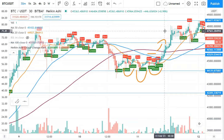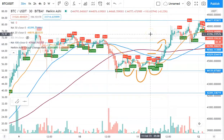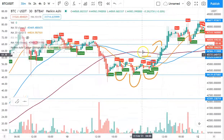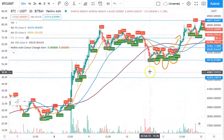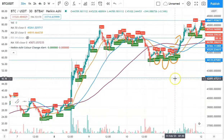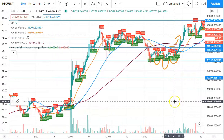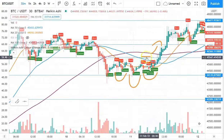So three keys for this include being patient and letting the play run. So even if it dips down to the 47k level, there is a lot of room for it to gap down, even down to 42k level, even down to the 40k level. So be patient and wait for it to break that neckline above 45.5k and then enter that breakout.